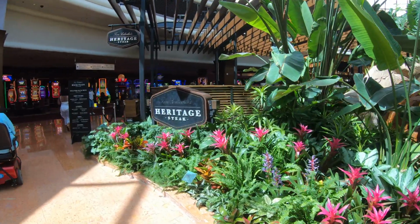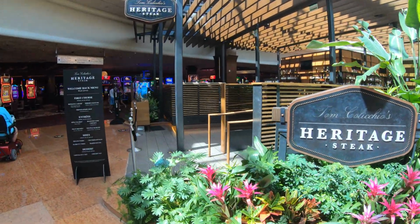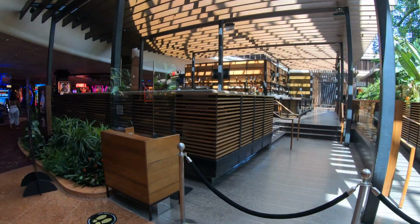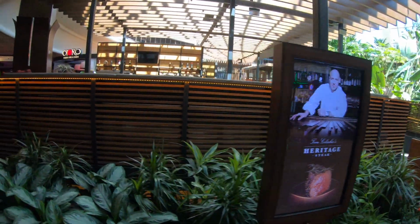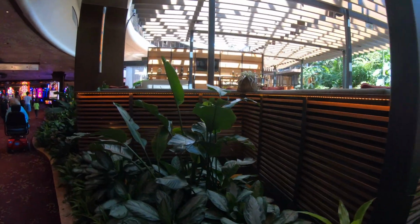Coming up here is Tom Colicchio's Heritage Steak, which adds a modern twist to traditional culinary staples. Tantalize the senses with an aromatic open kitchen, adding unmatched appeal to both sight and smell. The aroma of an open wood-burning grill brings the excitement of the kitchen to your table. See and feel the flame while chefs handcraft specialties right before your eyes.